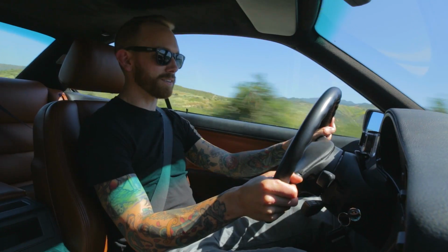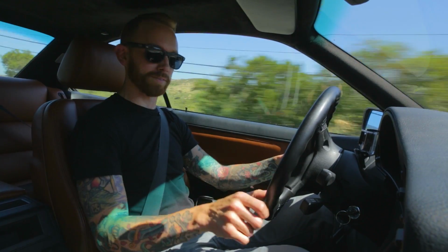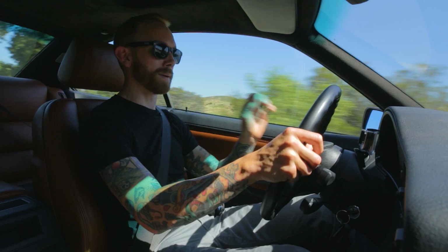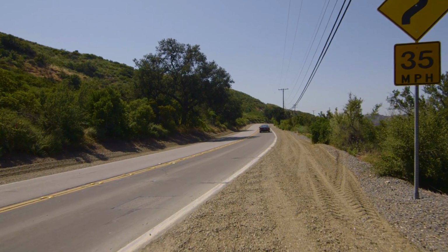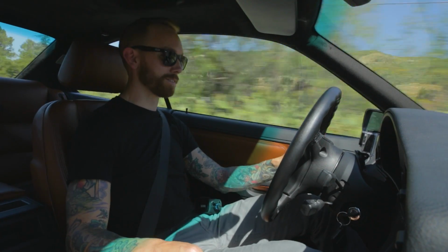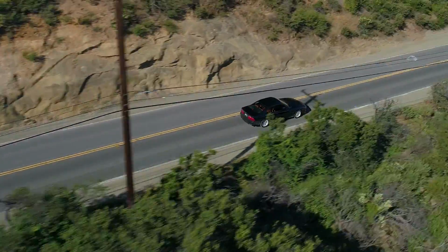The mission for each one of these Clarion builds is to meticulously go through and rebuild them to better than factory fresh conditions, all while going through the critical components to make for a better driving experience. And I feel that they did exactly that with this 850. Not only is this car better than how it came from the factory, but it's also very rewarding to drive. Can't wait to see what they have in store for us next.